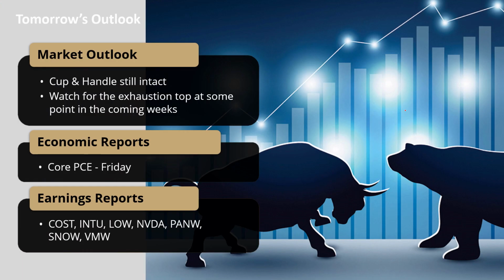Cup and handle is still intact. We're marching higher, and I would be looking for that blow off top. I think it's coming. And when that happens, we'll stop talking about the cup and handle and talk about how we've been in an exhaustion high and that we're likely to see lower to neutral type of prices for the next while. And I'm worried that there's considerable downside, that we could see a few months of pretty heavy selling later this year. But first things first, we have been bullish in the shorter term and it's been working, sticking with that for now.